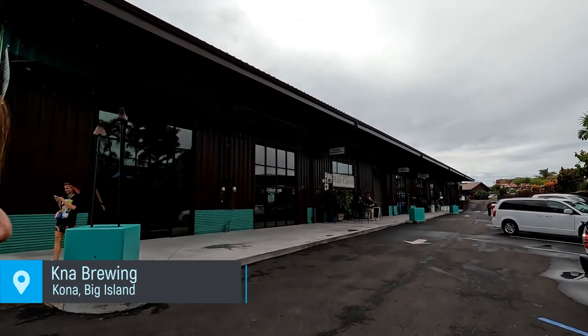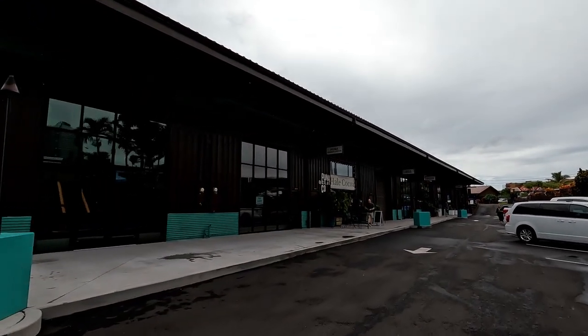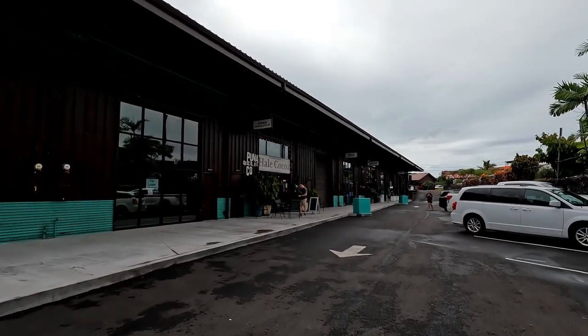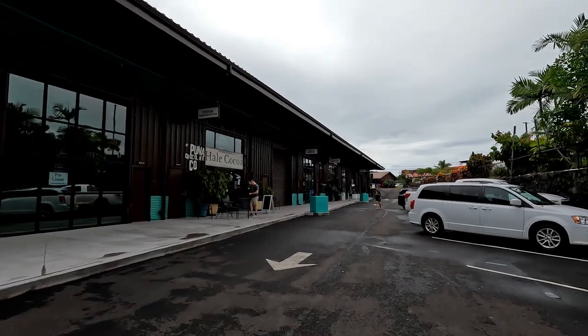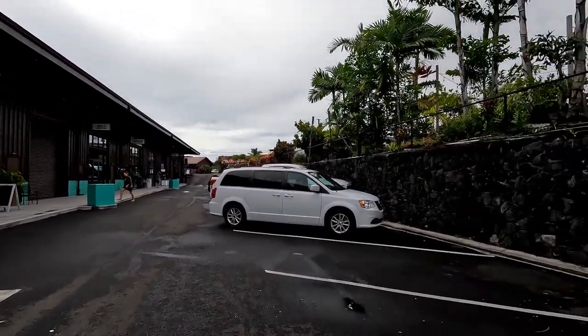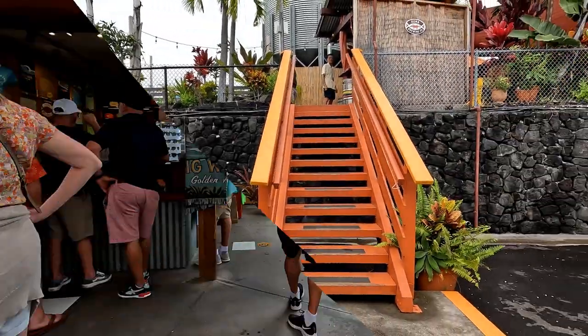Hey guys, after like a 30 minute walk, we finally arrived at the famous Kona Brewery. Look right here. They have a few different kinds of shops. They have beef jerky, chocolate, a boutique. Who cares? I'm thirsty for beer. How about you? Let's go.